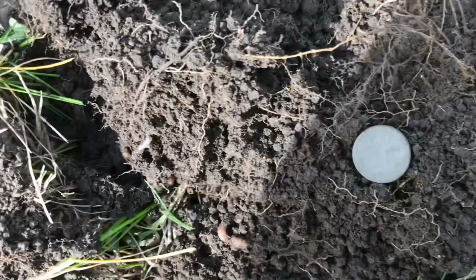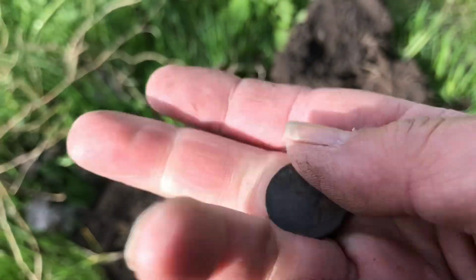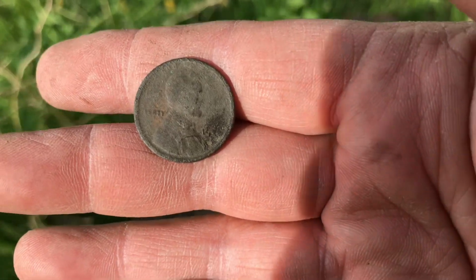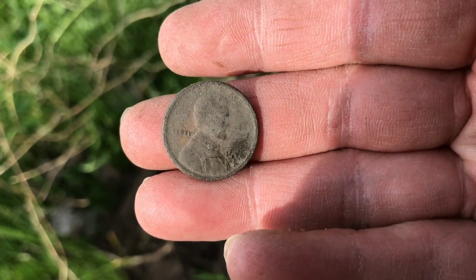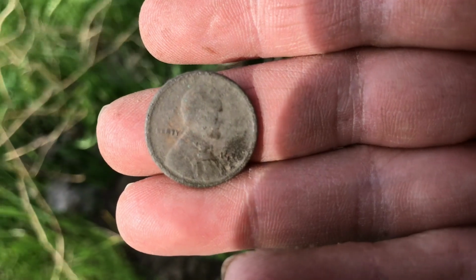This is toning a 44, and I got a wheat penny. It's a beautiful shape on the back, and I think it says it's 1920, or possibly 29, I'm not sure. I'll have to clean it up better when I get home. But that is an awesome find. I will take that and keep going back to the next hole.